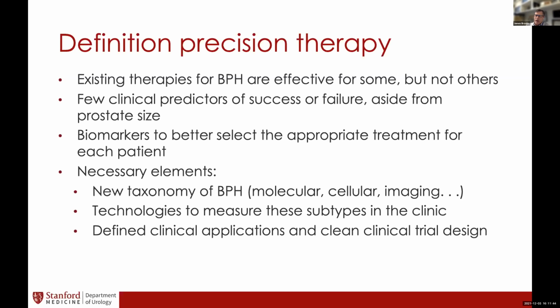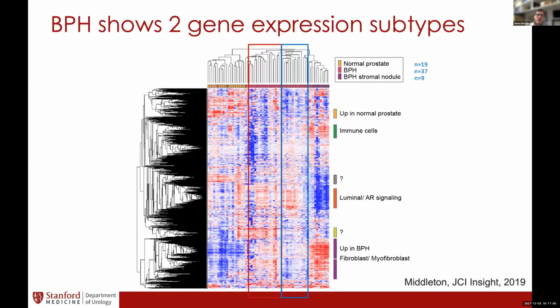I've spent much of my career thinking about and designing biomarkers in a variety of contexts, and there's a lot of subtleties to it. So hopefully, this is another thing that we need to think about in terms of translating into the clinic. So first, John just showed you this slide.